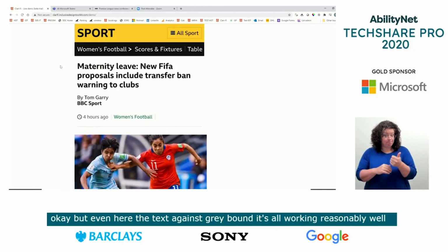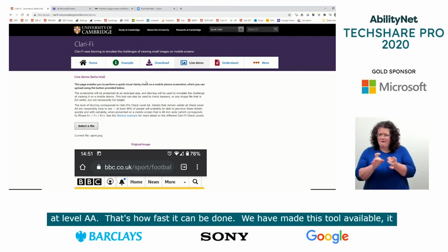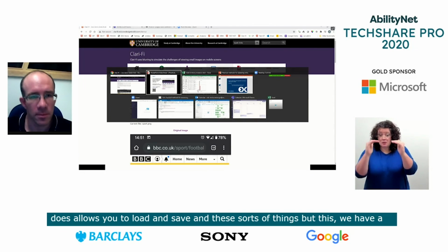We've made this tool available. It will be freely available for the level AA check. We do also have a paid-for version, which is in PowerPoint, which you can download here, and it does all the different levels, and it allows you to load and save and these sorts of things. But we've also made this free version to help get the message out there.